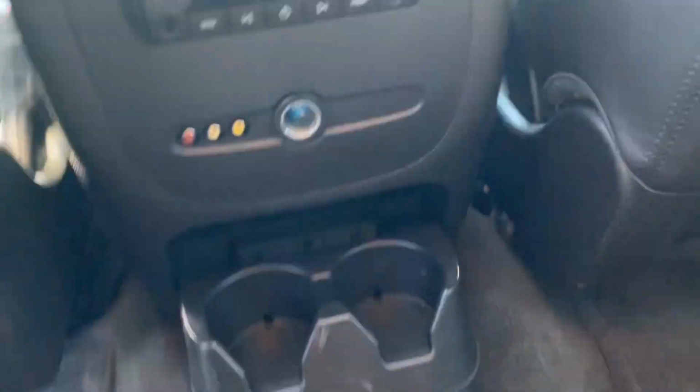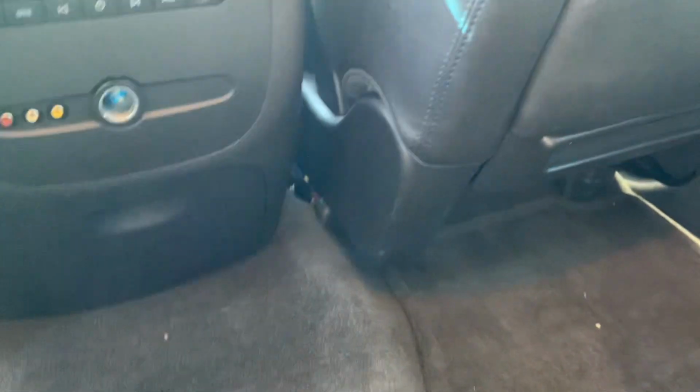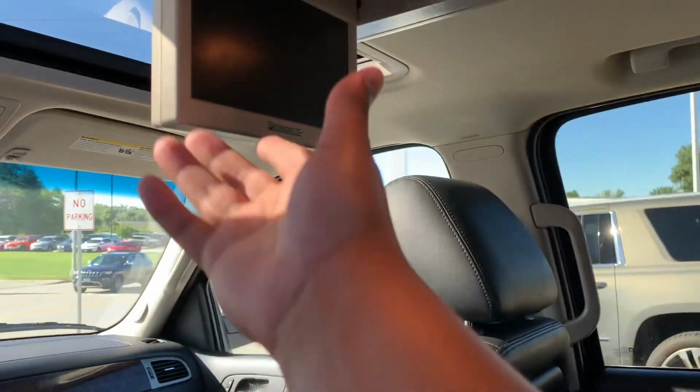They also are going to have cup holders, or at this stage probably bottle holders, but also they're not going to be able to reach them. But like I mentioned, you do have your dual DVD players, one there and one there for you as well.